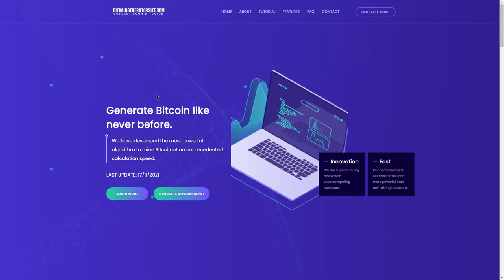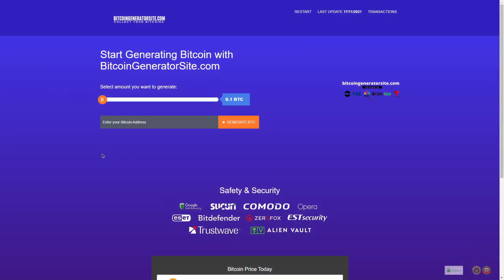The second site you can use to mine Bitcoin is called BitcoinGeneratorSite.com, and this site works very similar to the first one. You just have to click on Generate Bitcoin Now. From there, it will bring you to this page, and once more, you have to just type in your Bitcoin address, select the amount of Bitcoin you want to mine, which can be up to 1 Bitcoin, click on Generate BTC right here, and that's it. You can sit back and relax while this makes you money.